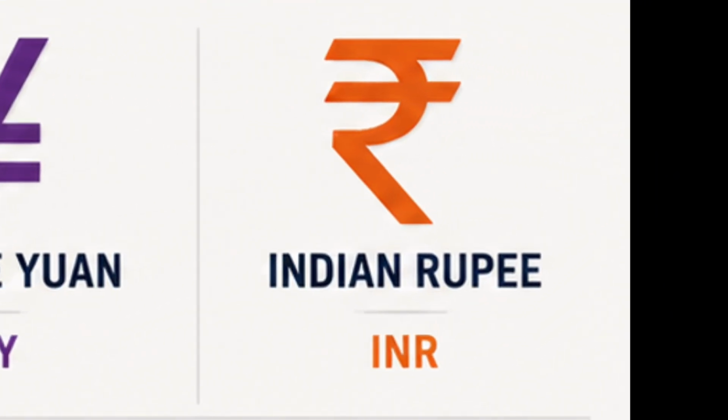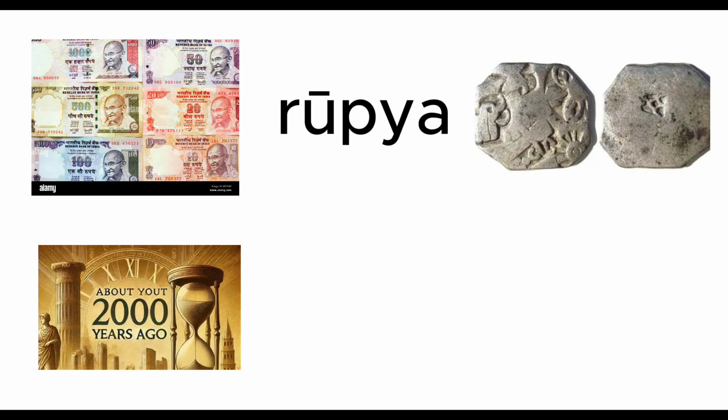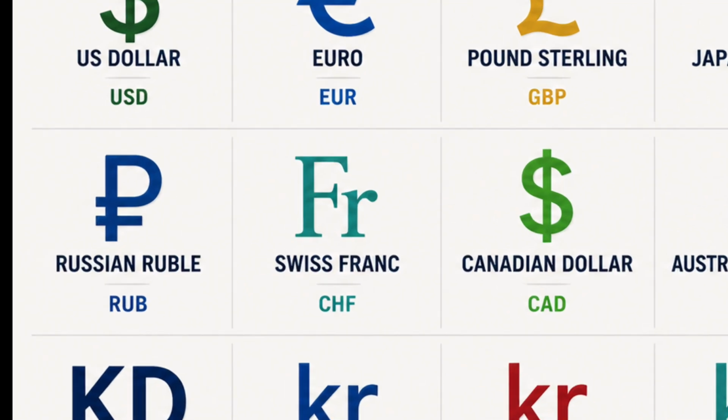Indian rupee. India's currency is the rupee, a name that comes from the Sanskrit word rupiah, meaning a coin made of silver. The word dates back over 2,000 years, making it one of the world's oldest currency names still in use. Today, the rupee is used throughout India and is divided into 100 paise.